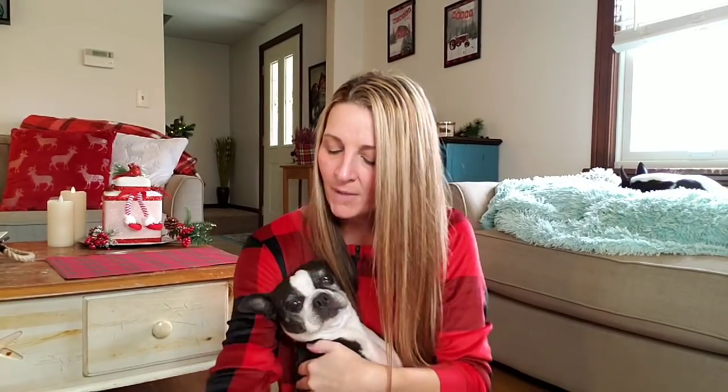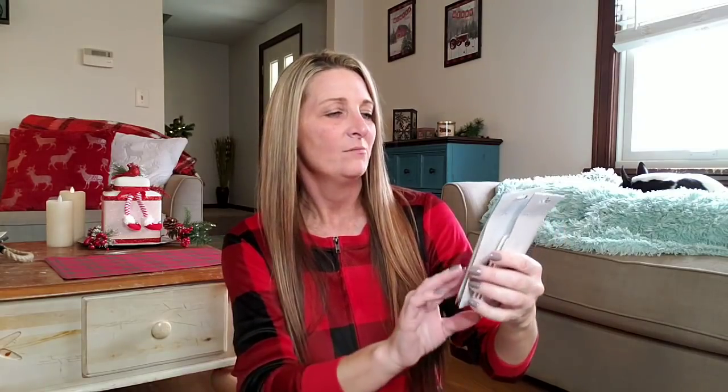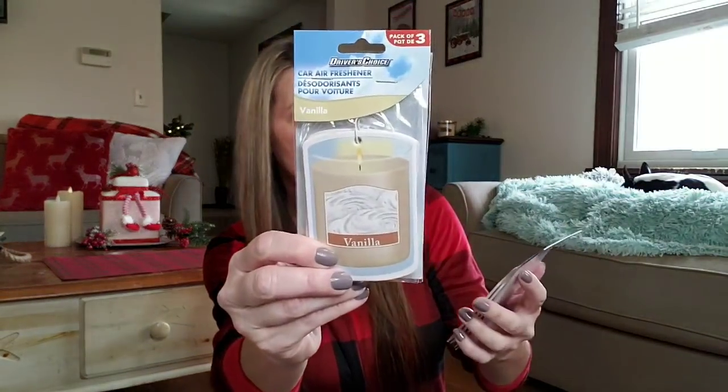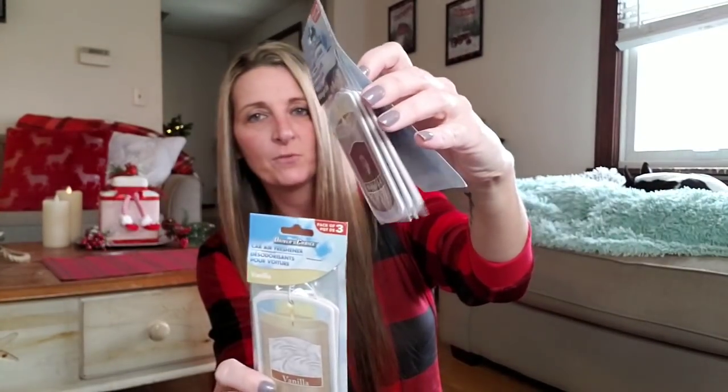I love you. I bought my girls some of these air fresheners. I can't remember if I ever bought the Dollar Tree brand of these or not, but I figured why not give it a shot. I've got the vanilla and the midnight cool. So I like how it comes with three of them. So we'll see if they like those.